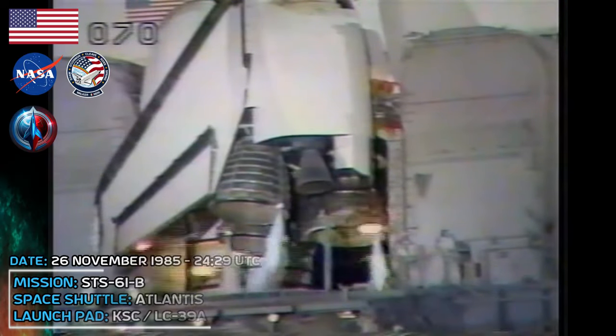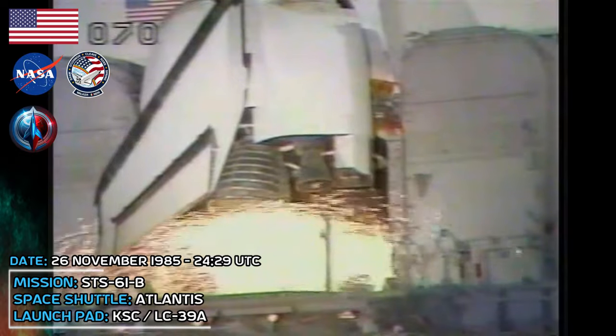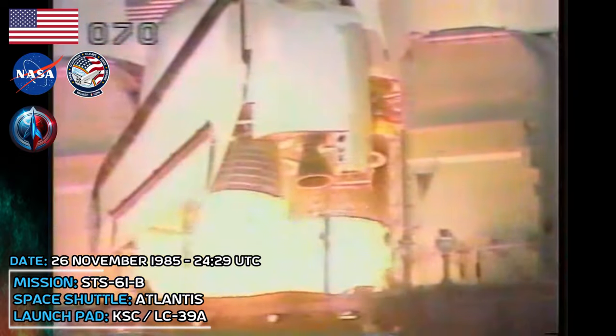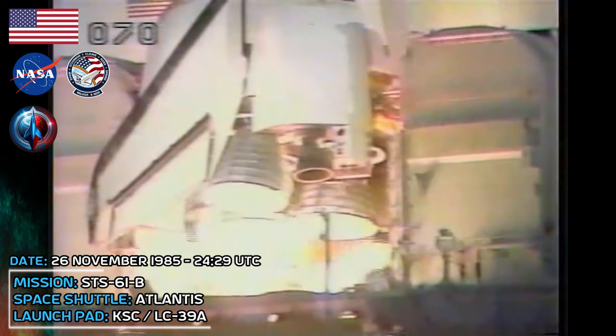T-minus 10, 9, 8. We have a go for main engine start. We have main engine start. 4, 3, 2, 1, 0. And liftoff. Liftoff of the space shuttle. And it has cleared the tower. Roll program. Roger, roll, Atlantis.